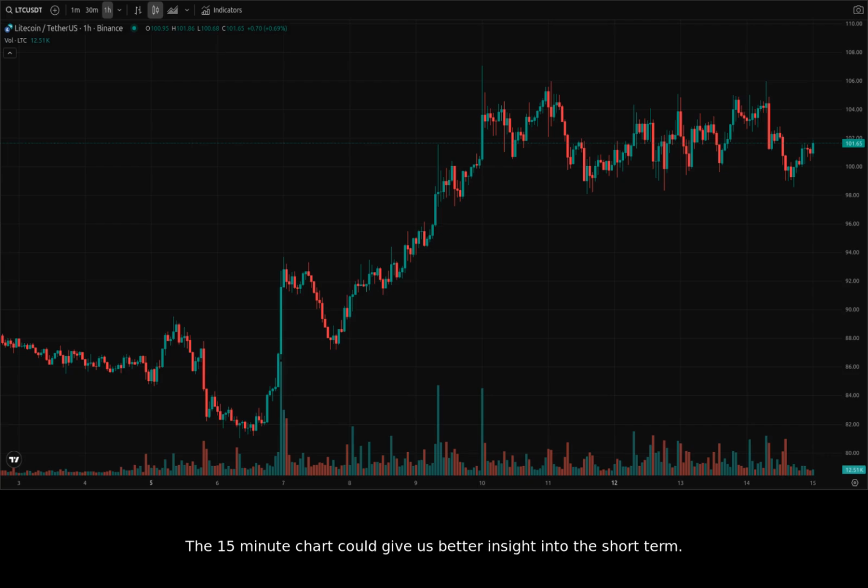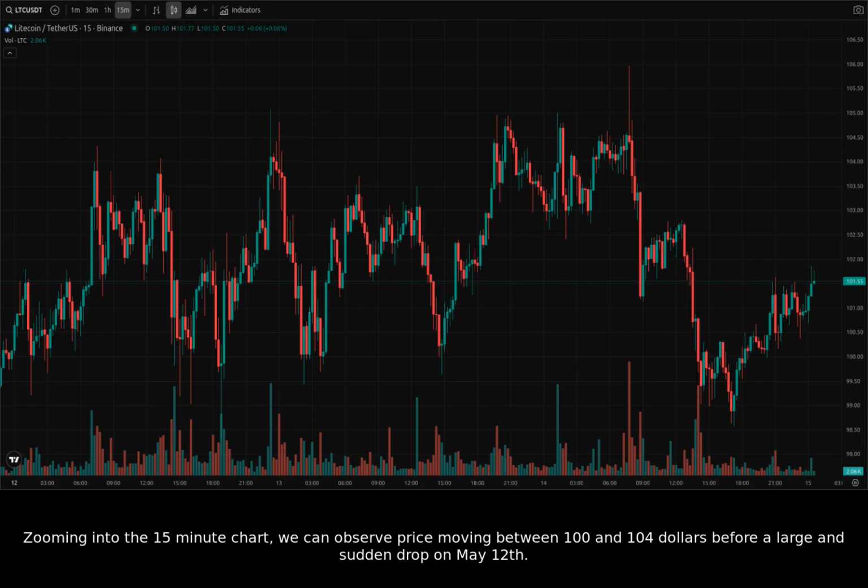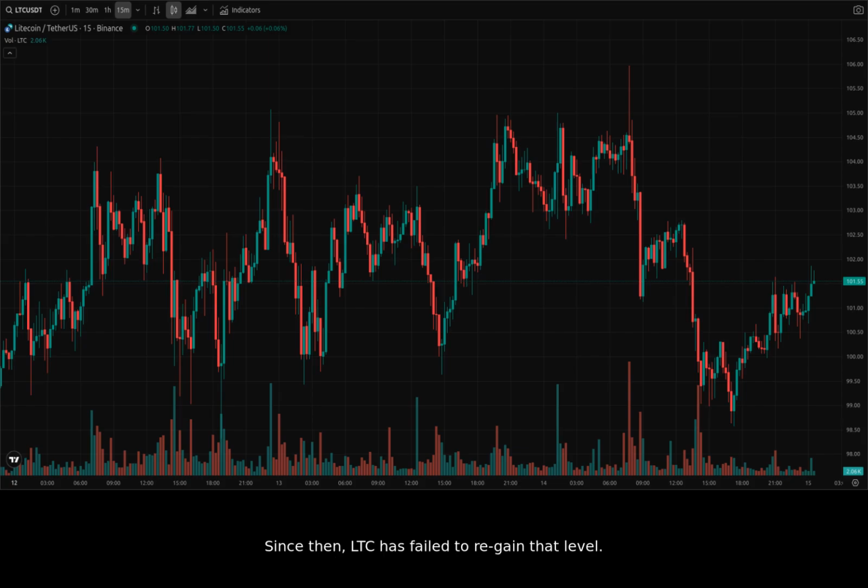The 15-minute chart could give us better insight into the short term. Let's have a look. Zooming into the 15-minute chart, we can observe price moving between $100 and $104 before a large and sudden drop on May 12. Since then, LTC has failed to regain that level. The last candle shows a bit of upward momentum at 100.99426, but it is unclear whether this will last.